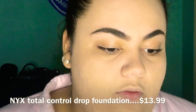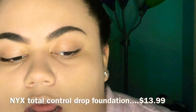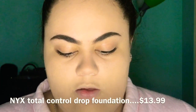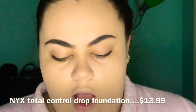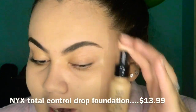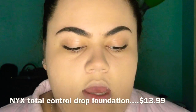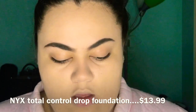And what I like to use for that is some very light foundation that I'll have in hand. I usually use this NYX Total Control Drop Foundation in the shade Medium Olive. This is what I'll usually go in with because it's a bit lighter than my actual skin tone. So I'll go in and clean up the bottom of my brows with this.